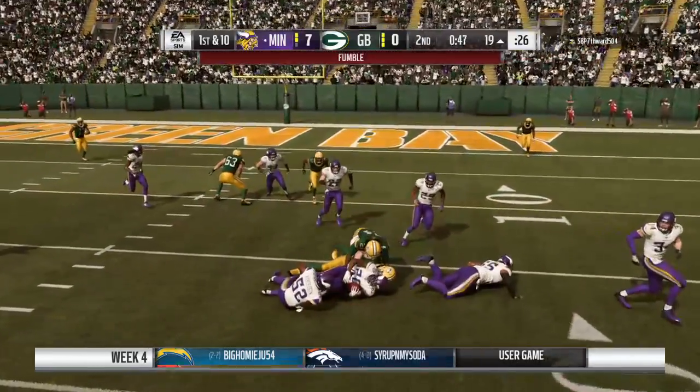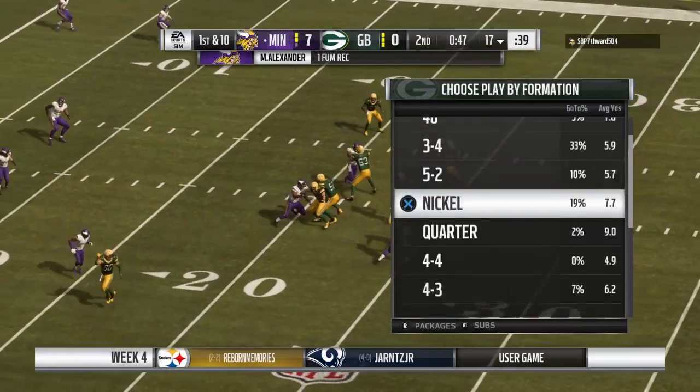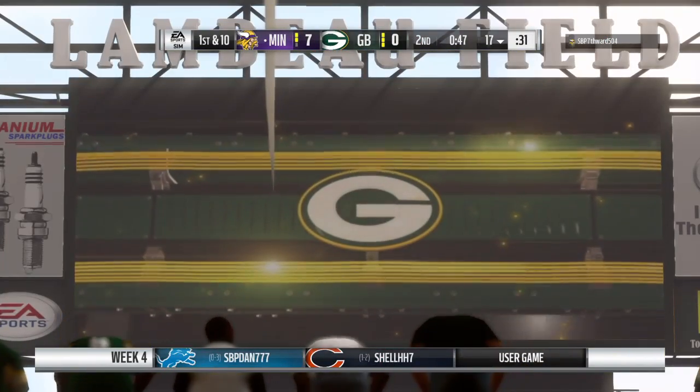And a loose football. And this belongs to the Vikings. A fumble lost last week, now a fumble lost this week. Is this just growing pains of a rookie? It is growing pains, but they can't afford them. Not him nor his team.